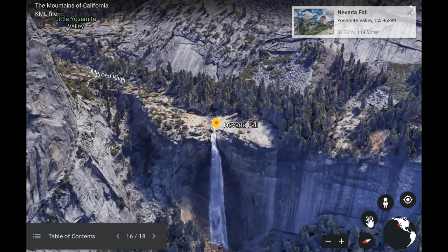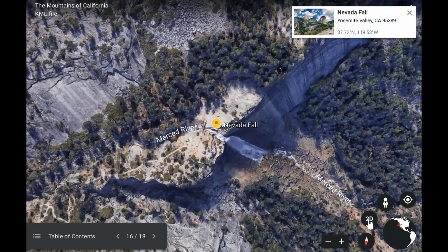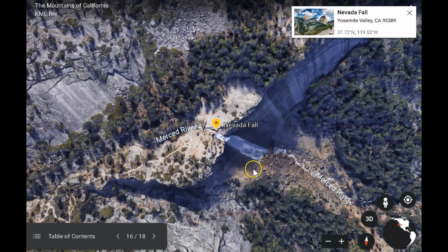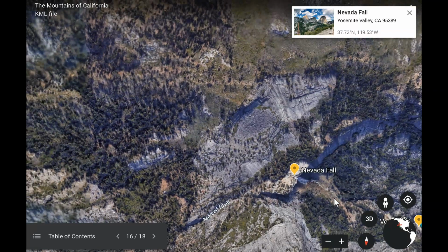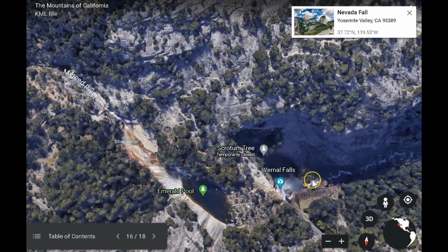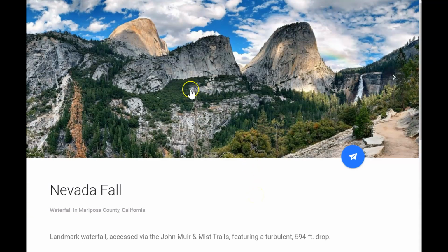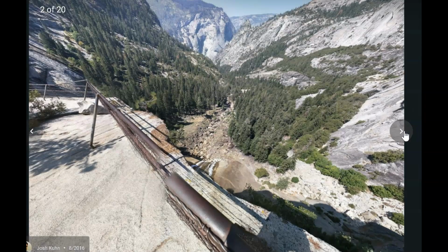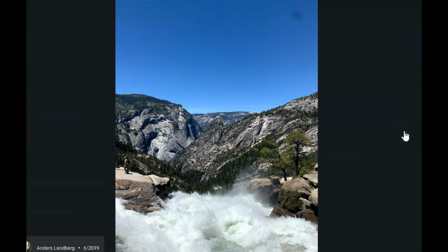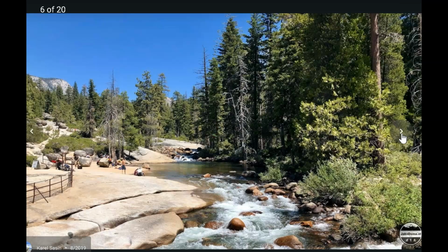We also can see the Merced River. This is Nevada Falls. And if you kind of follow the Merced River here, you will see that here we will have our Emerald Pool, and then there are Vernal Falls, right? So one waterfall and then another waterfall. And here is Nevada Falls information. This one is almost 600 feet. Here we go, Nevada Falls. Beautiful. All right. Very good.